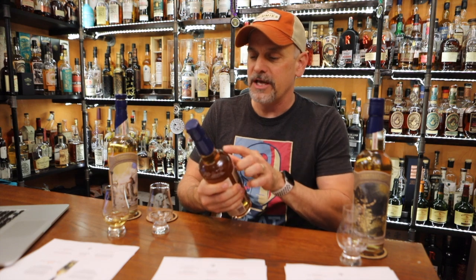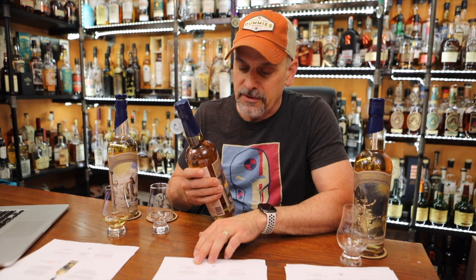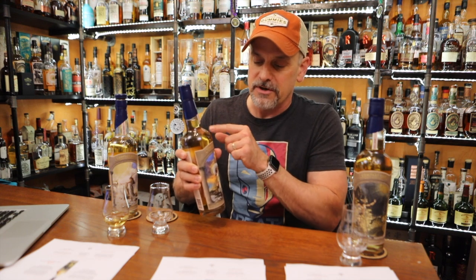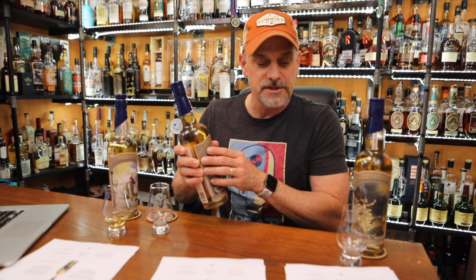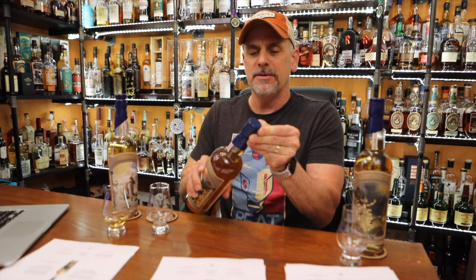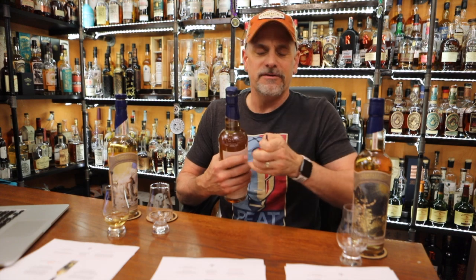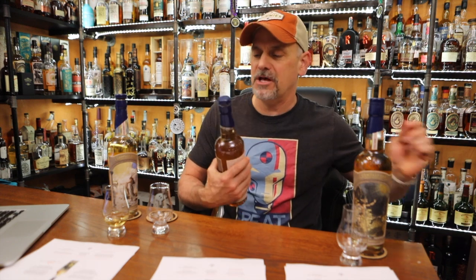Chapter 2, the label shows 4,564 bottles, and there's 4,446. So this is the one that's mislabeled. They've marked it too high. It says 4,564, there's only 4,446 bottles available. These are all also bottled at 46% ABV. A little bit higher would be fine, but I'll take 46.